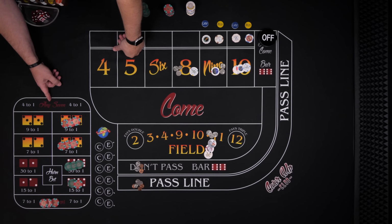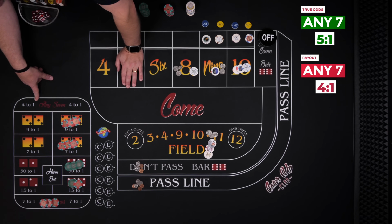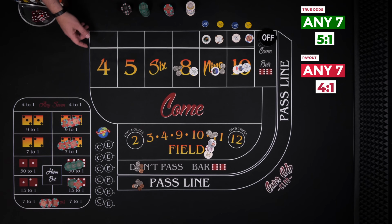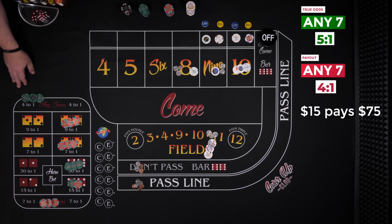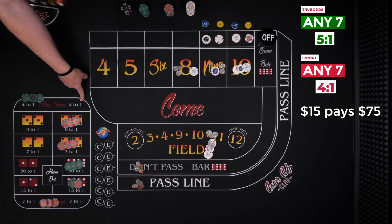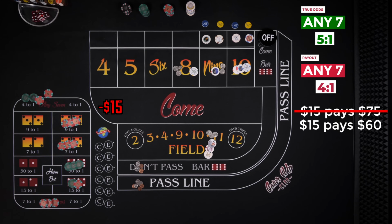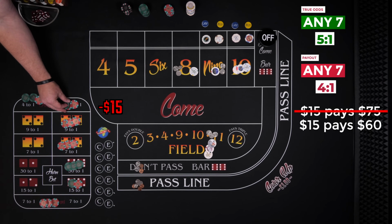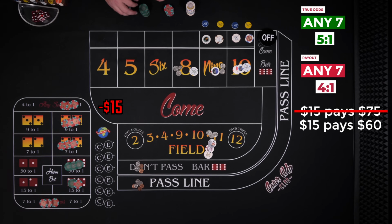Let's take a look at the any 7. House edge wise, this is the worst bet on the standard table. 6 ways to win, 30 ways to lose. That reduces down. The true odds are 5 to 1. Let's say we made a $15 bet here. We should get paid $75, but they only pay us 4 to 1. So they only pay us $60 and they short us $15.